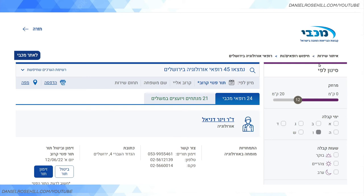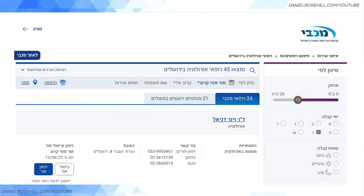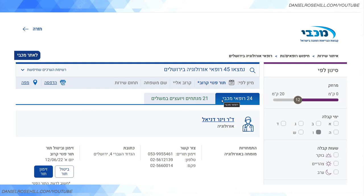And we can also filter, 45 doctors, 24 with Maccabi and 21 who, I think, are in external clinics. Rofe Maccabi, though, is what most people will be looking for. So that is how we get 45. By default, you're on the Maccabi option. If we did search by Ketuvet address, we could specify geographical radius, even relevant to our house. But we can filter based on the results.